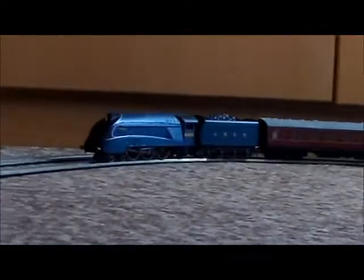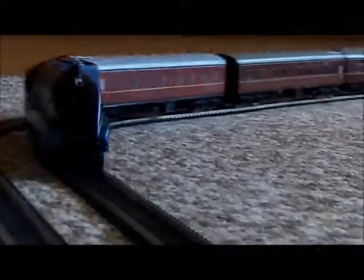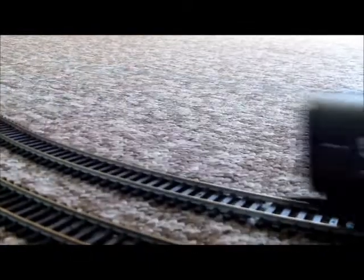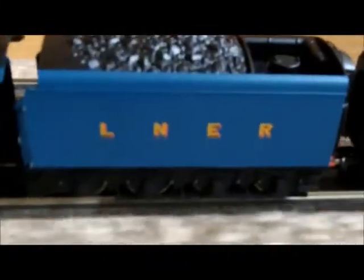Of course, if this A4 was preserved, she would be at the NRM, joining the other six. If Falcon had survived, it's such a shame, she'd probably pretty much almost definitely be in LNER Blue, LNER Blue for Mollard's 75th Great Gathering.